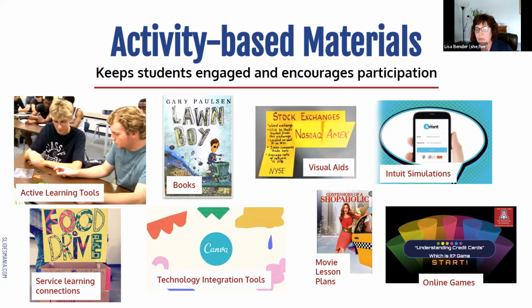We work with our industry partners, such as Intuit. We worked with Intuit Education to set up some simulations using their popular Mint app, and our active learning tools like foldables, suggestions, books, and our children's literature ideas currently being updated, and of course, how to integrate technology into the classroom.